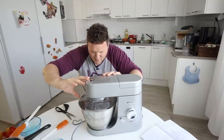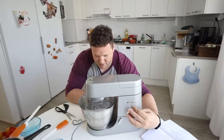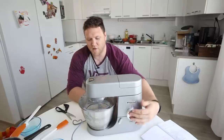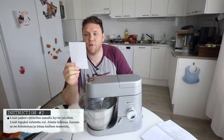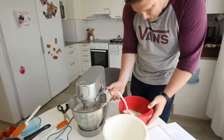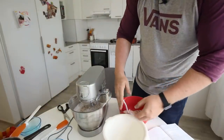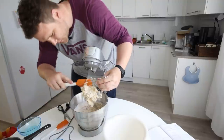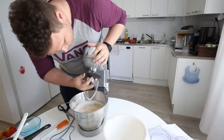Oh, I read something about a splash guard. Splash guard. Let's go. Okay, so now we're putting in the flour. Oop, I think, no, stop. Oh dear. I think my dough's gotten stuck to the thing. Into my handy dandy tool. Okay, now I think I need the dough hook.